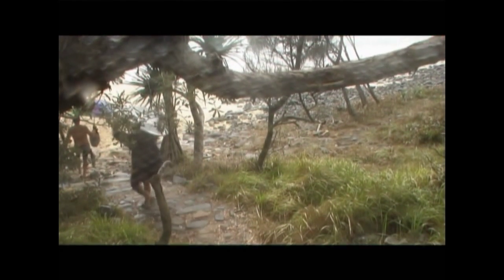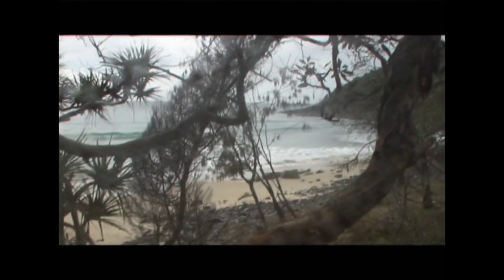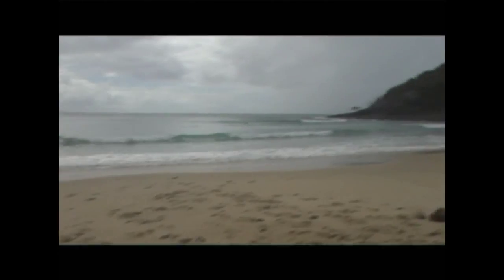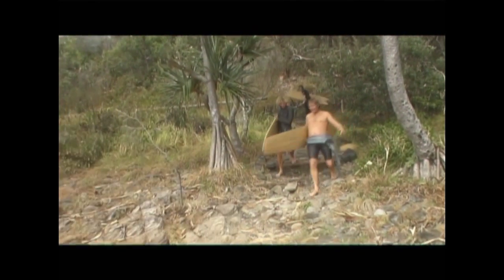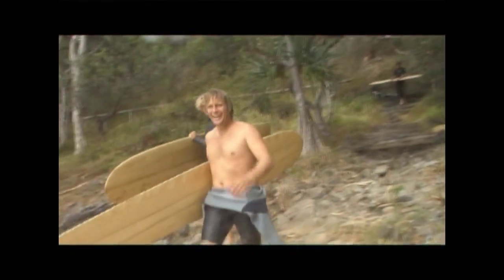Here we are at Tea Tree Bay, Noosa Heads, and we'll be checking out the stand-up Alaia. We'll be meeting Jacob Stuth, but first here's Matt, my apprentice, who helps me make the boards, my brother John, who is now making these Alaias in Southern California, and me and Jake. Jacob Stuth is the absolute master of the stand-up Alaia.